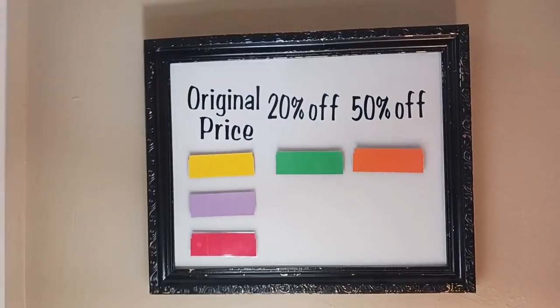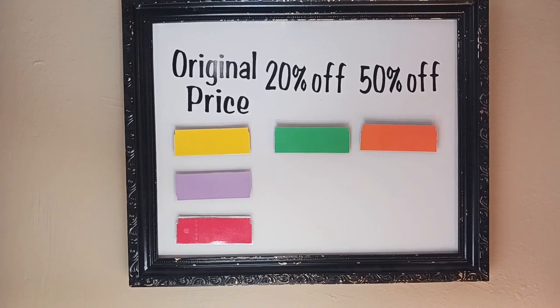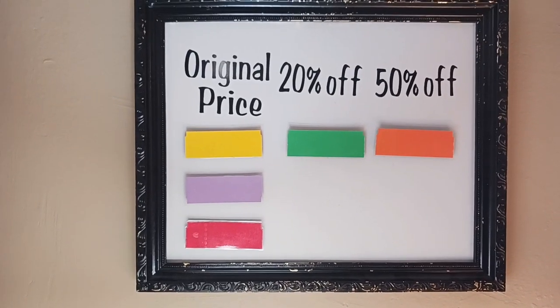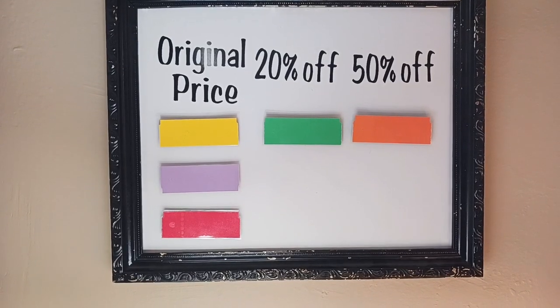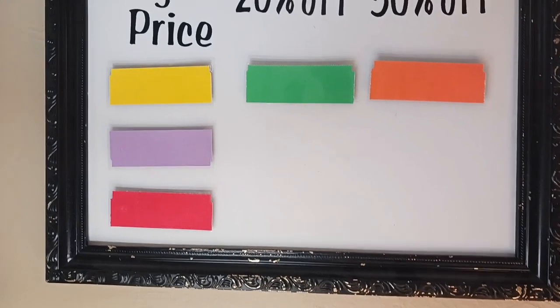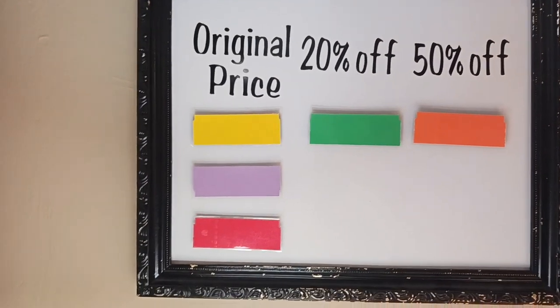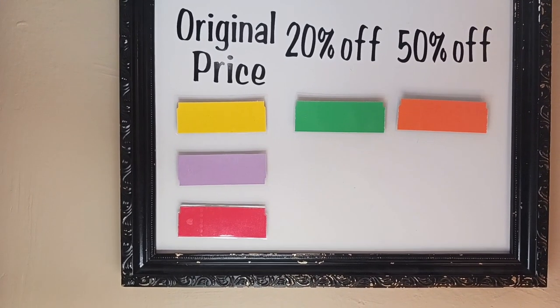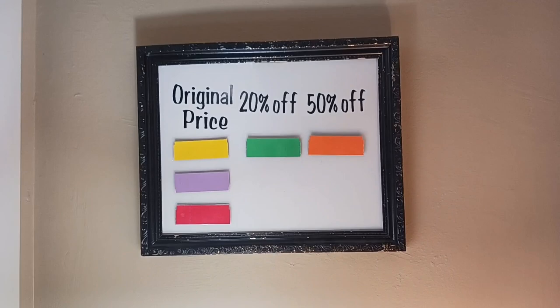And this is their price. So they have the original price colors, and then they have green as the 20% off, and I believe that orange tags are 50% off. But if it has a yellow, purple, or red tag, then that means that it is the original price.